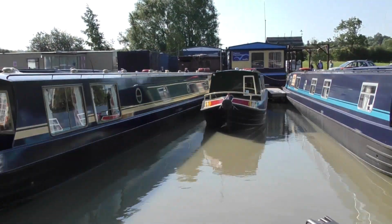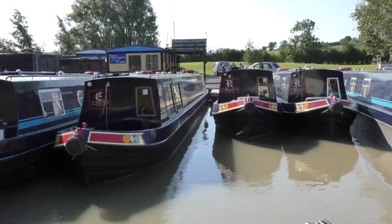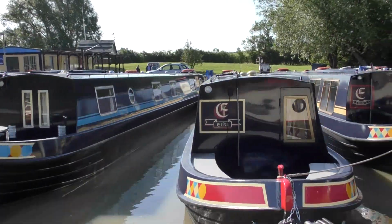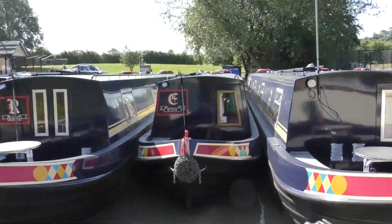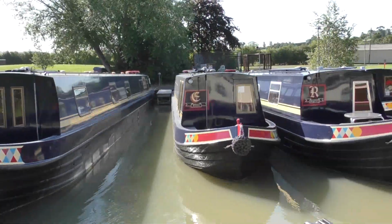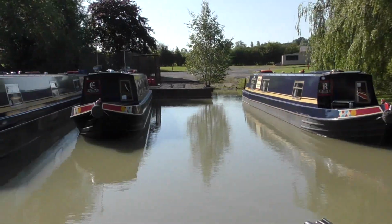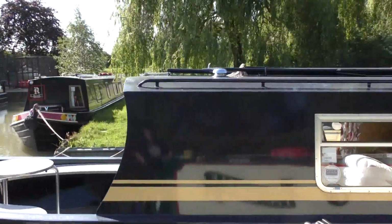As we go past, you can see Napton Narrowboats. The whole fleet is in because we're still on lockdown, but they're in such beautiful condition. Someone's worked really hard over the lockdown. As you can see, they're shining like new. Seems such a shame to see them there and not being used. It's nice when there are other boats on the canal.